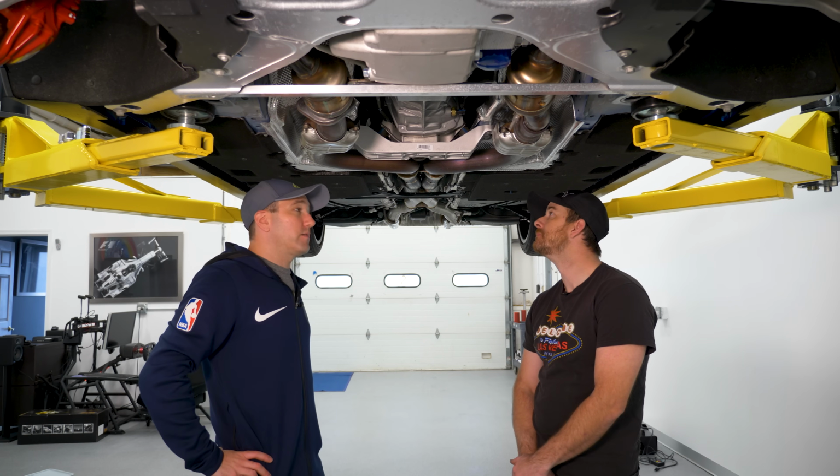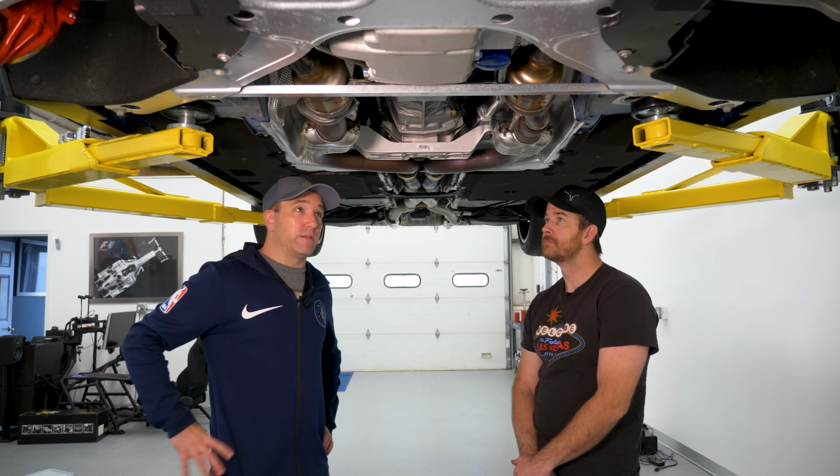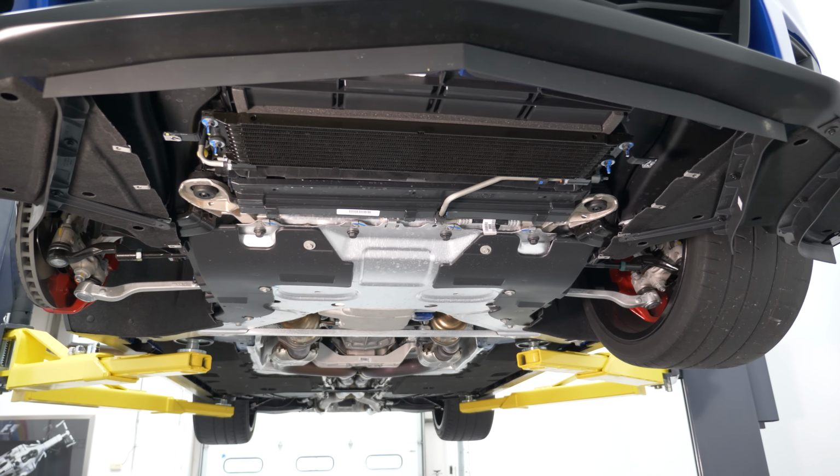So as we get to the middle part of the car, Scott, before we start dipping into the suspension and brakes, the middle section here is not covered up.